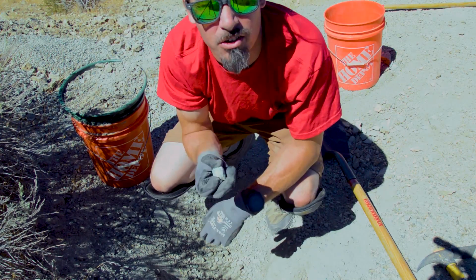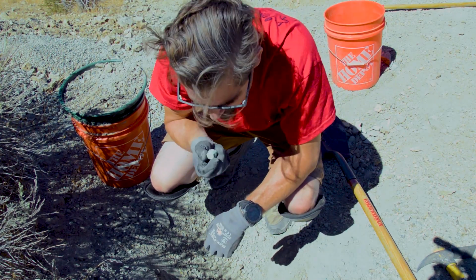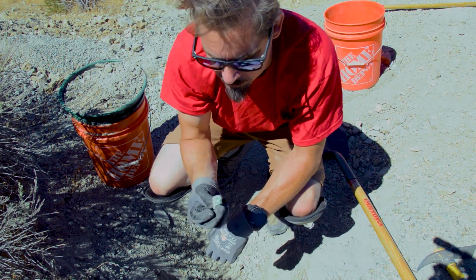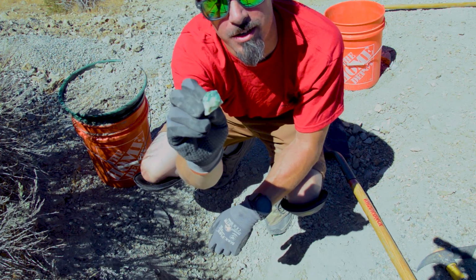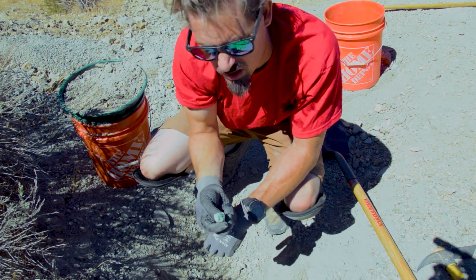Also remember, if you're looking at something and you're just not seeing it, give it a lick. It'll make the color pop, then you know what you're working with. And you get your minerals.